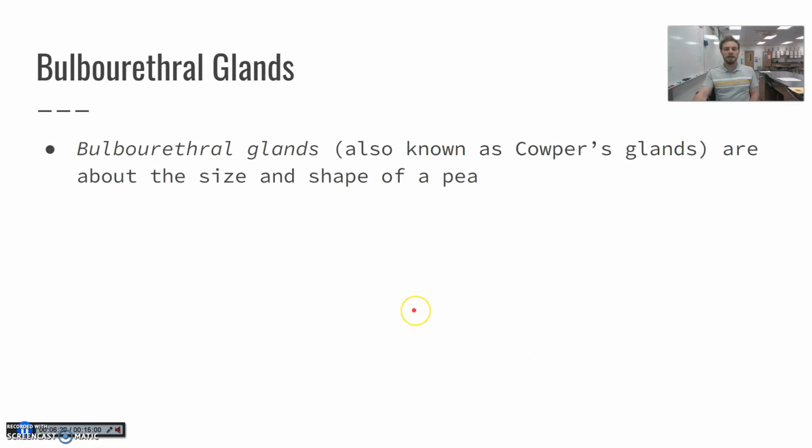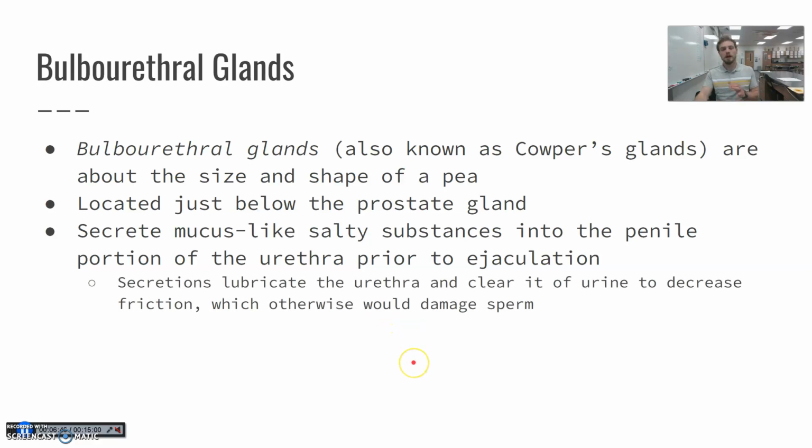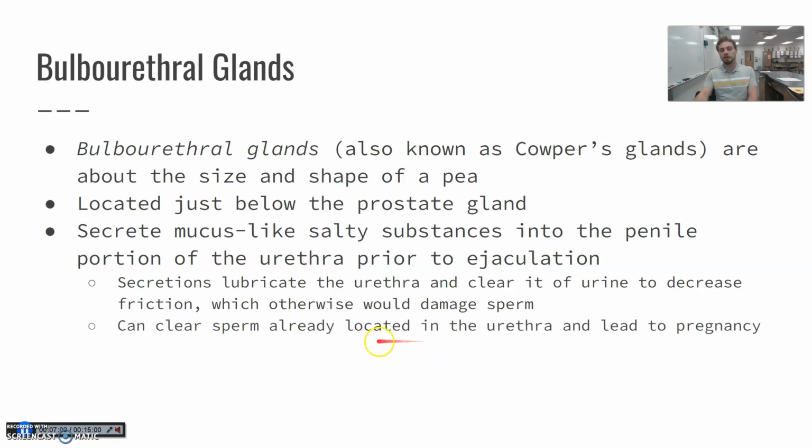The bulbourethral glands, also known as Cowper's glands, are very, very small, about the size and shape of a pea, and they're going to be located just below the prostate gland. Their job is to secrete a very mucus-like substance into the penile portion of the urethra just prior to ejaculation. Those secretions are going to lubricate the urethra as well as clear it of any urine to decrease friction. Any sort of friction can cause turbulence in the flow, which can damage or kill sperm. So it's very important that you're able to lubricate and clear the urethra.